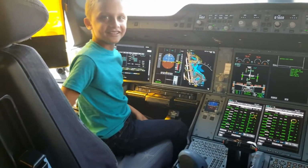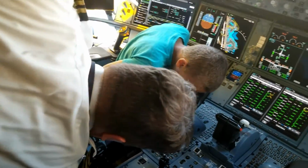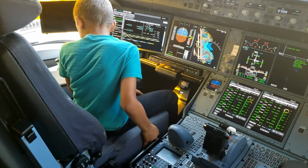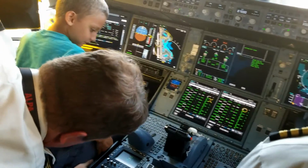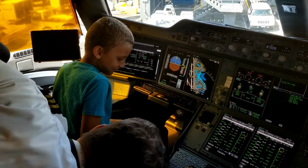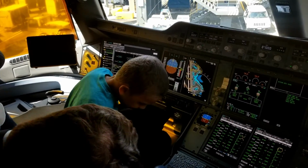Now, how do you get out of this chair? There's little mechanical buttons on the side right there. Release it. Feel it? Yeah. Right there. See this one that goes sideways right here? Yeah. Go ahead and push that back.